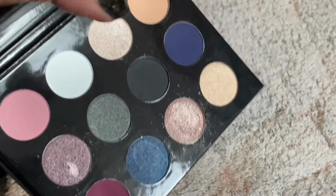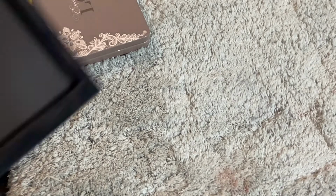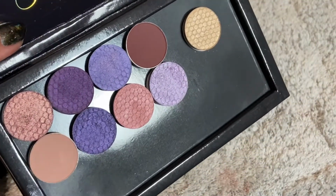Let's see. I think that's, oh no, that's not it at all. This is the Sultry Nudes, which is kind of like a smoky autumn palette. I like that one. And I think that's it from, okay, now let's go into NBA. This is the Berries, what is this? The Berries palette from NBA.